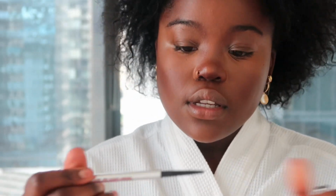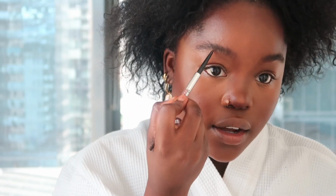Right, what do I do next? I have to remember the order that I do things in. Okay, I am going to do my eyebrows next. I always use the Benefit Brow Pencil, or pen, I guess, or pencil. This is in the shade number 5. I really like this as a dark eyebrow color because it's not gray. It's a warm toned dark brow color.